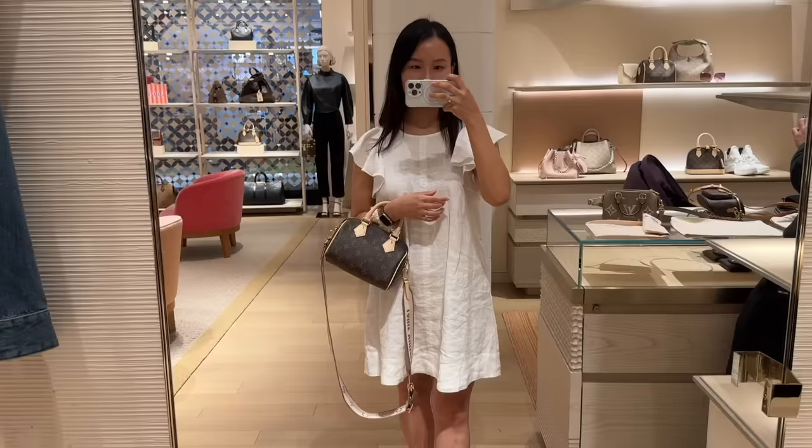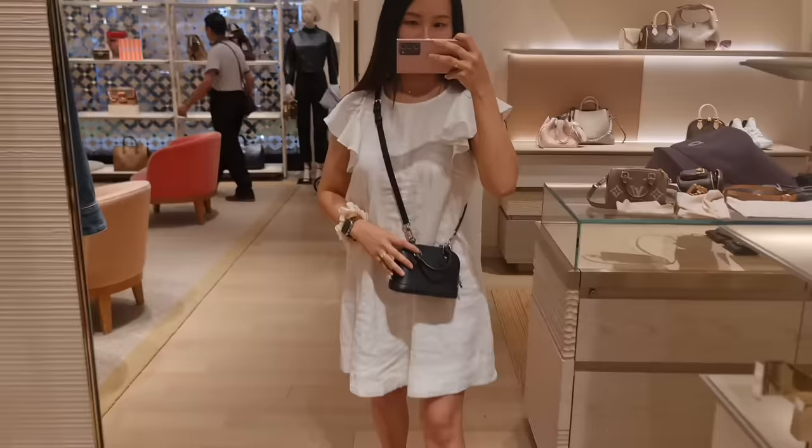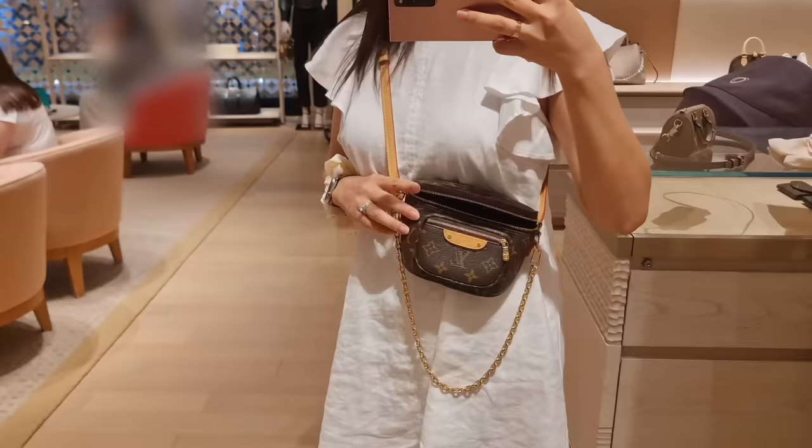Of course trying on the Speedy 20 in monogram first. The Alma Nano is super cute. I love the epi leather so much, very chic. Also weirdly liking the mini bum bag, which is so not my usual style, but there is just something that I really like about this one. Just not sure what exactly it is that I'm drawn to.